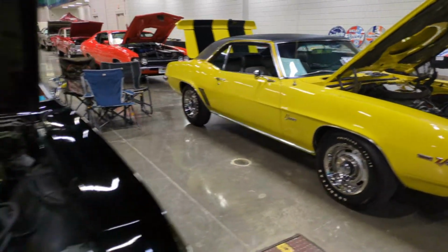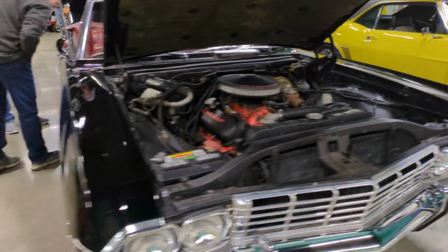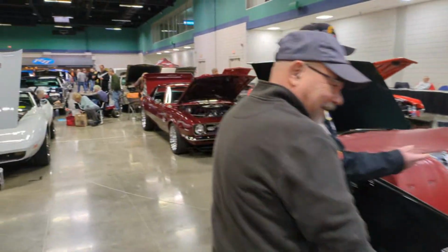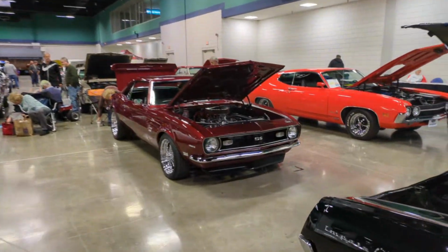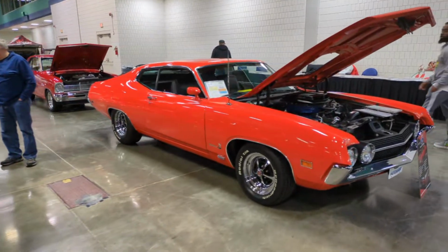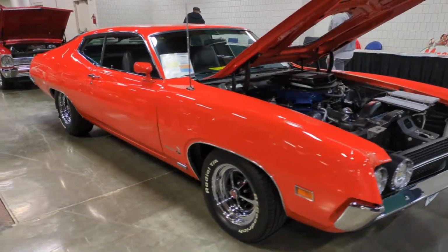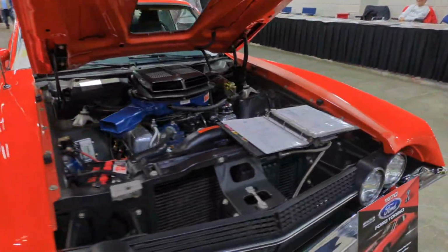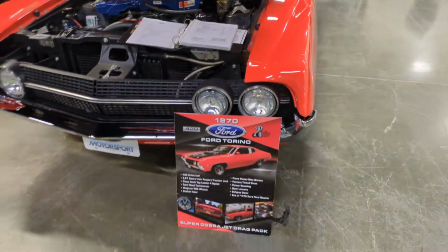And there's a little bit of everything here. I know I've said that a few times now, but it really is a very solid mix. Nice, look at that. Some Torino power for you.